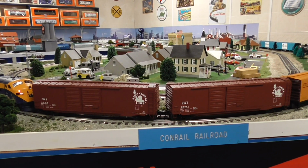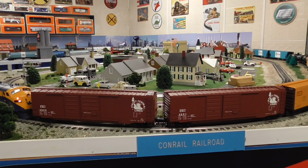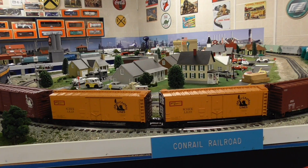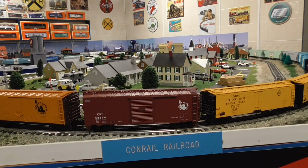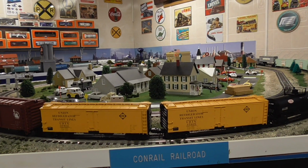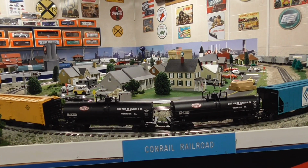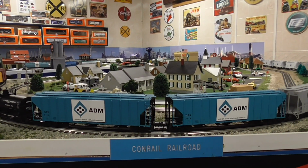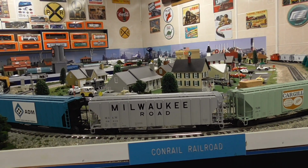So we have a pair of Atlas O Master Series 50-foot double-door boxcars built 1964. Pair of Atlas O Jersey Central 40-foot insulated boxcars. Atlas O 40-foot boxcar, Jersey Central, built 1953. Atlas O 40-foot insulated boxcars, built 1951. The Atlas O 11,000-gallon tank cars that we just got, built 1948. Atlas O ADM covered hopper cars, built 1964. Atlas O Milwaukee Road covered hopper, built 1964.